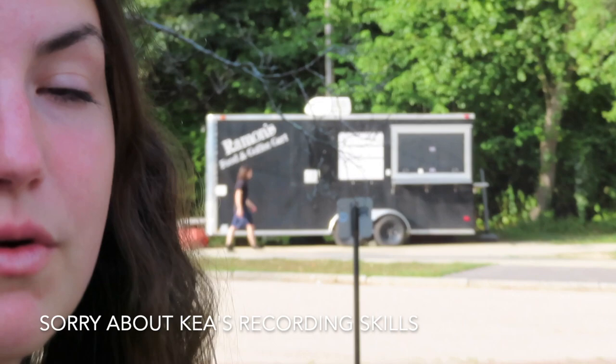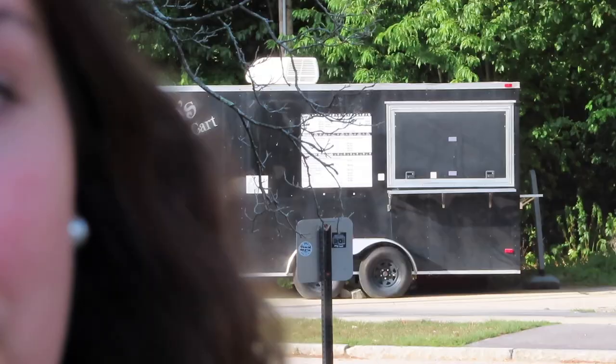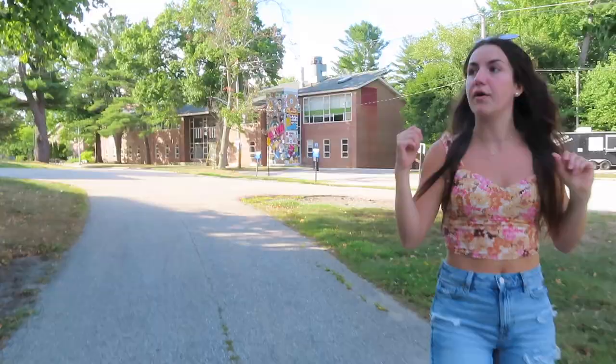All right, so over here, I don't know if you can see it. This is called Ramon's food truck. I think it's Ramon's. A lot of people will stop here and grab food, I'm pretty sure. This is the front of Parsons, so we saw the back.